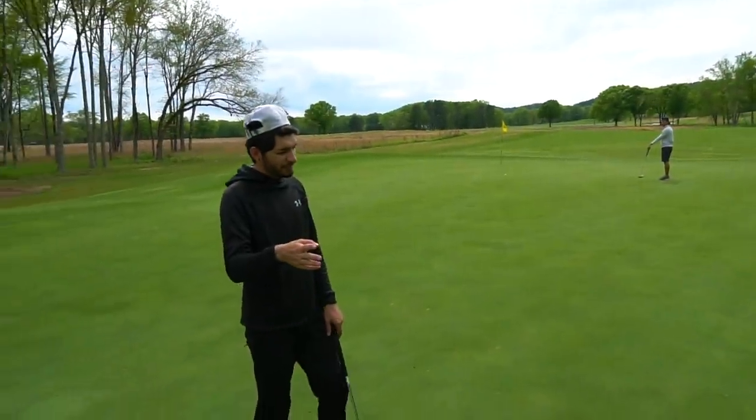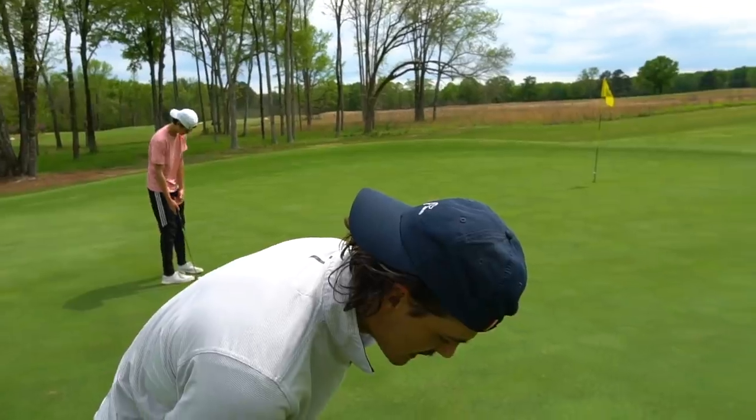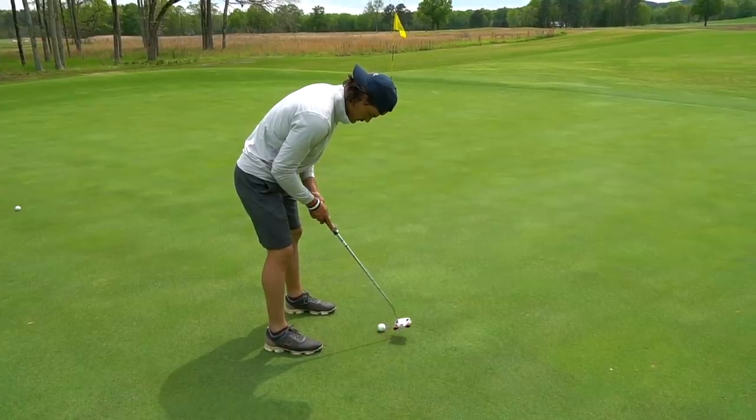I topped mine, but it's going to go good. Man, that's going to be good. That's really good. A tap-in par, but it's not a tap-in because. That's for bogey? All right, here's what Matt is looking at. I'm feeling a little chunky, not gonna lie. The natural tendency is to chunk the ball.